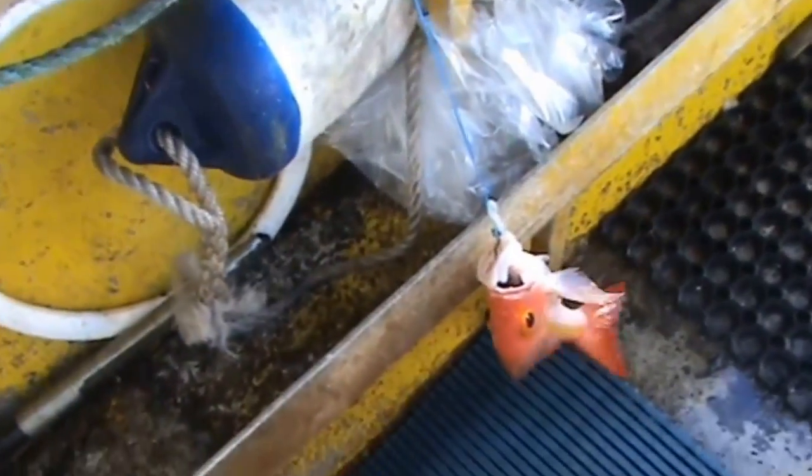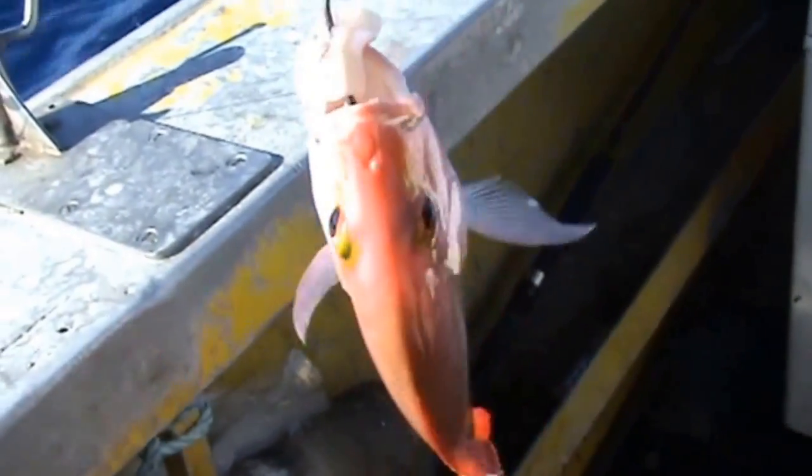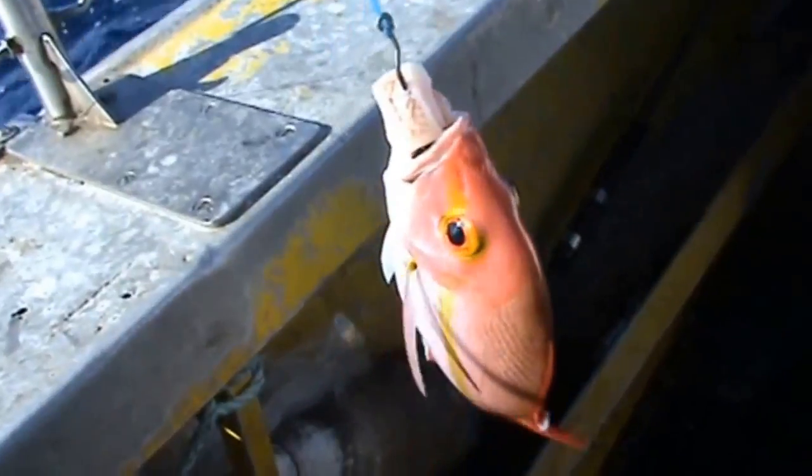I have another species of fish to show you. Another nice eating fish. This is called a hussa. Nowhere near as nice as the pearl perch or the snapper, but still a nice eating fish. Hussa. Right, I might as well explain the anchor.